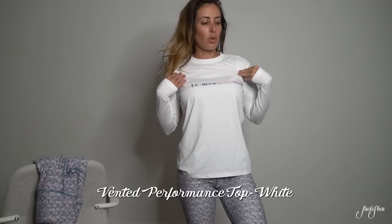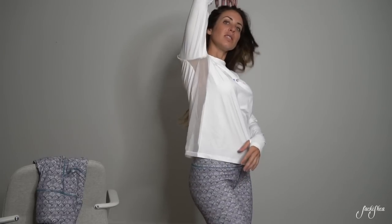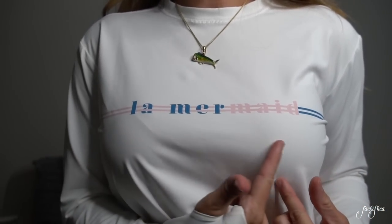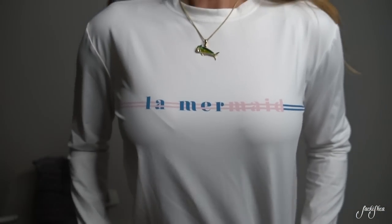So this is the white version of the Vented Performance top. It's got white tulle down the sides, so it's super subtle. And this is the front. It says La Mermaid, but they highlighted in blue La Mer, which is French for the sea. I think that's a sweet little detail that's really cute. And then let me put on the yoga shorts.